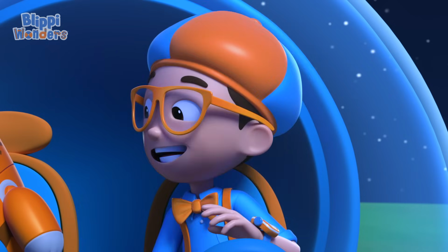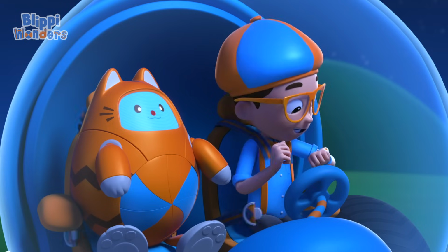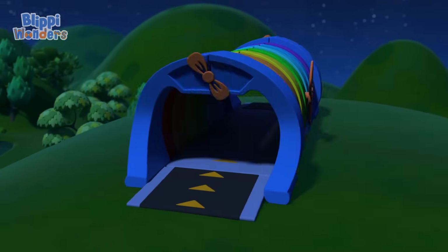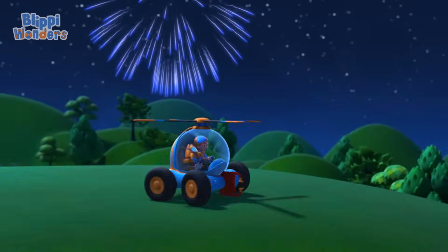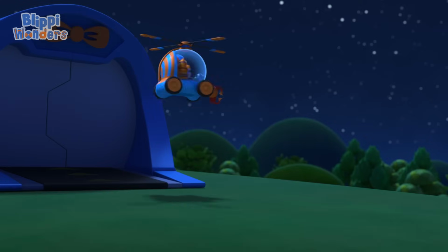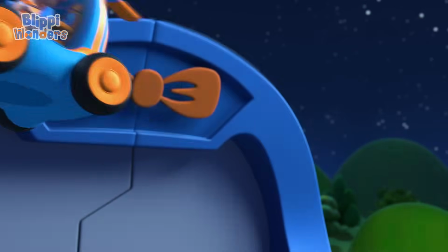I'm gonna need helicopter blades and a grabber arm. Helicopter blades, grabber arm, confirmed. Activate Blippi Station. Shrinking down! The Blippi-mobile is ready for adventure.